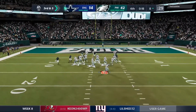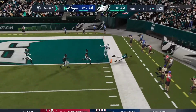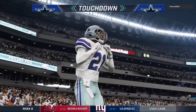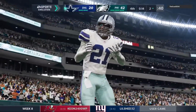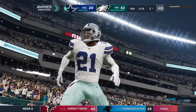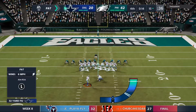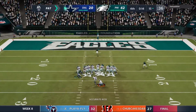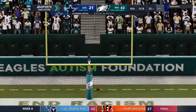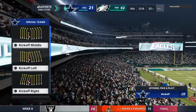Here's Prescott. Into the end zone for a Cowboy touchdown. Complete to Ezekiel Elliott. Touchdown. His second touchdown of the game, 17th on the year. And the Cowboys get a bit closer. Now Zerline on to add the extra point. And that'll cut the lead back now to 21. Makes the score Eagles 42, Cowboys 21.